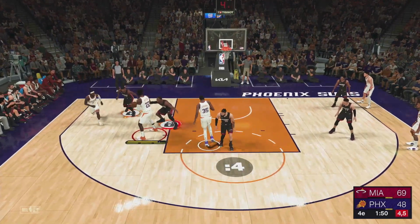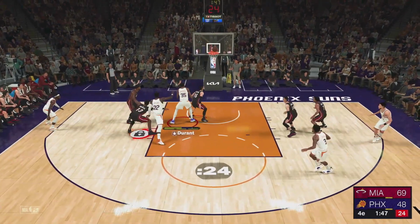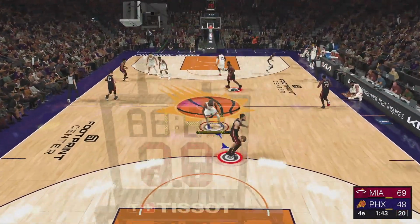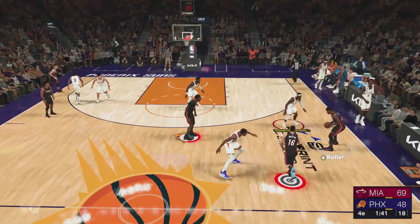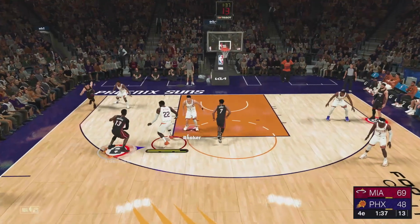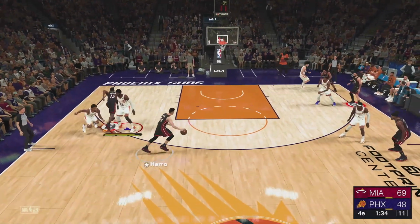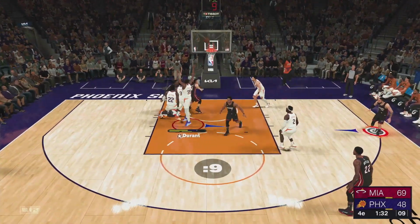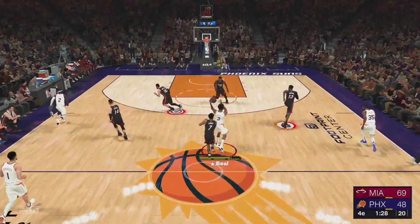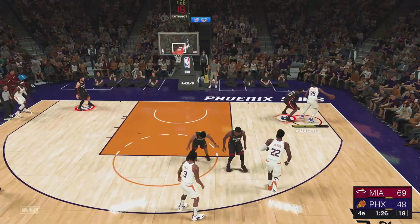Ayton against Adebayo. The Suns need to get off a shot. Can't connect from short range. Miami has gone 2 of 2 from outside so far in the fourth. Butler passes to Adebayo. Hero with it. And a missed layup. And you can see how scary this team can be when everything is clicking for them.